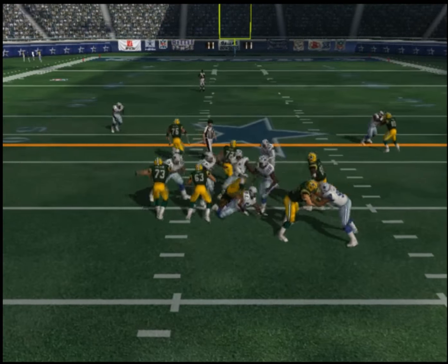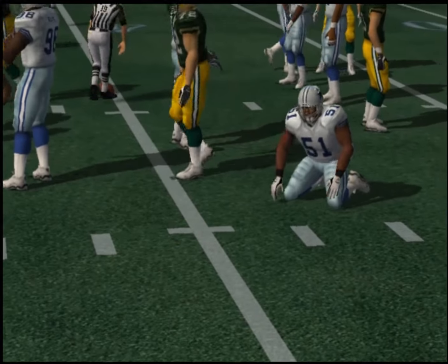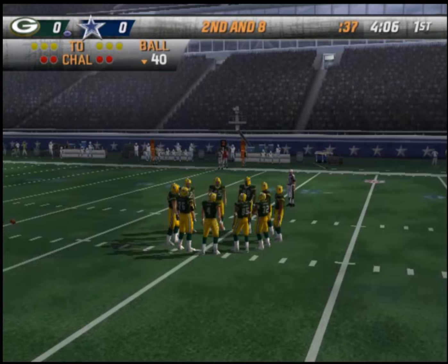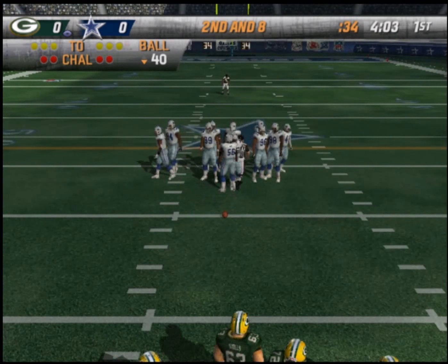Hands it off to the back. Liddell comes up to make the play at the 40. I know they didn't get much, but it's all about making the defense respect the fact that you're willing to run. It's second down and 8 to go.